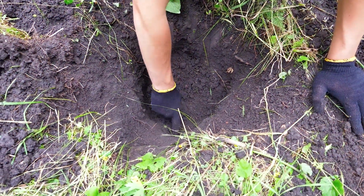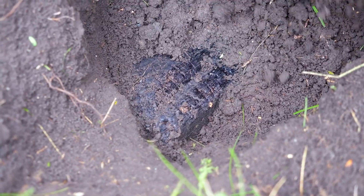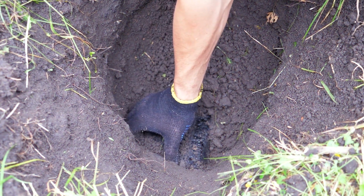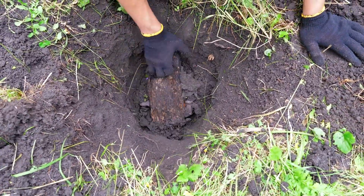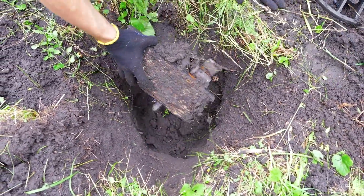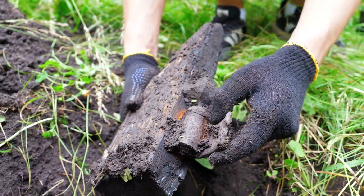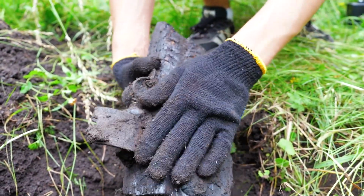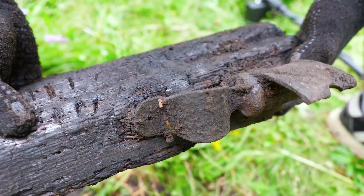Soon, we came across some wood. Could it be a chest? After digging up another pile of dirt, we still managed to extract it. It turned out that we had found an antique doorstop attached to a charred piece of wood. Judging by the shape, the find has more to do with Tsarist Russia than Soviet times.